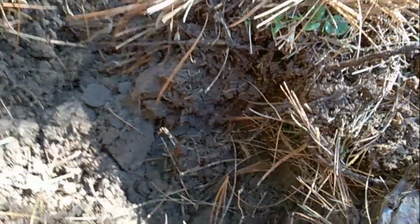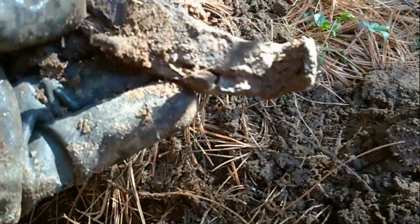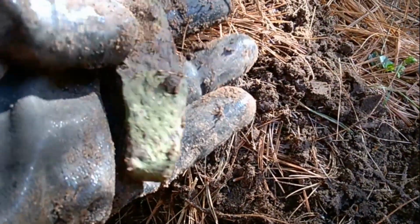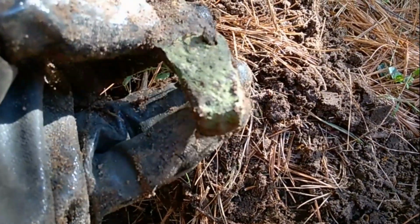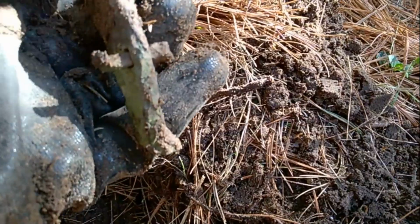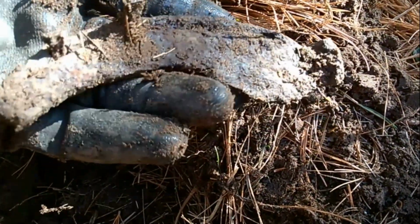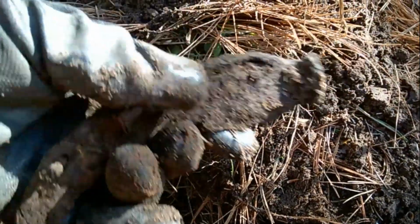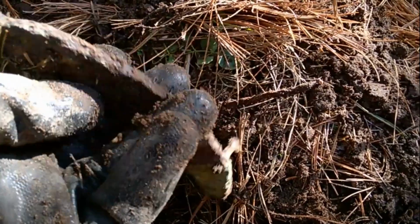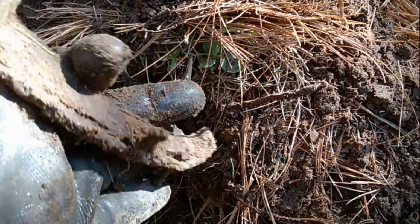Okay, I got several beeps down in here. First thing that came out was this, which I know for sure is a piece of a horseshoe. Ooh, it's even got the nails left in it. Look at that. How cool is that? That is awesome. Old horseshoe. Part of one. The nails are actually moving.